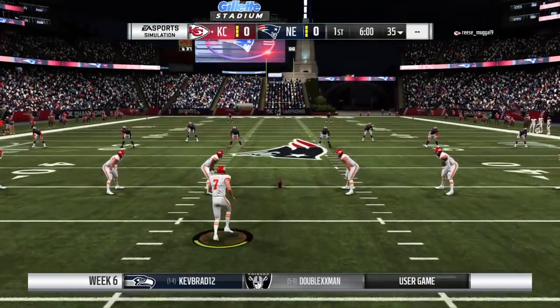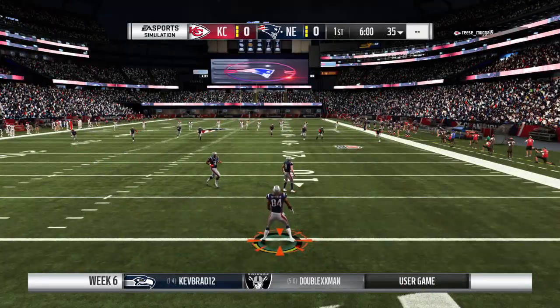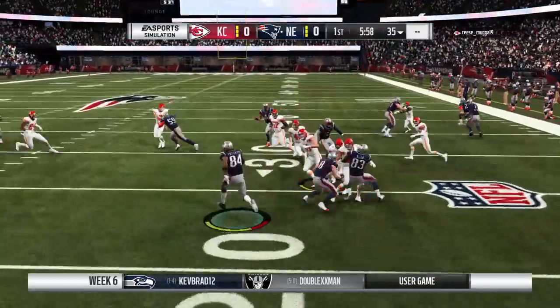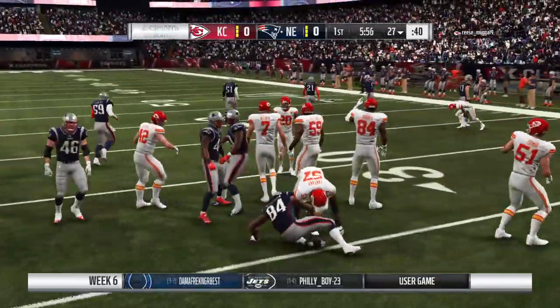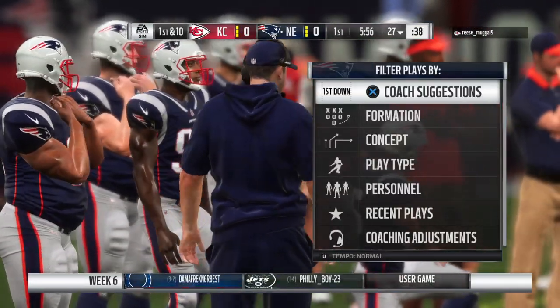Set to go now in Week 6 of the NFL season, and we are underway on EA Sports. This is fielded at the goal line. And he'll take this across the 25, a couple extra yards up to the 27-yard line.